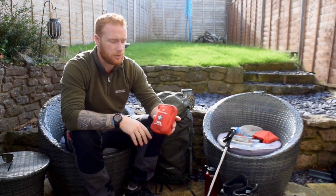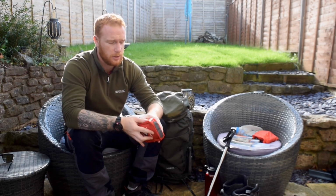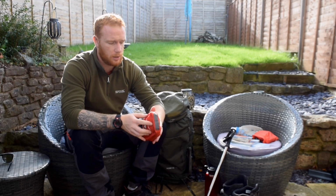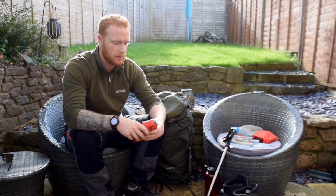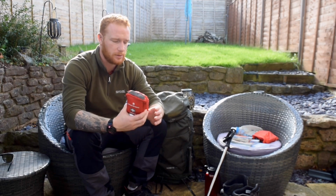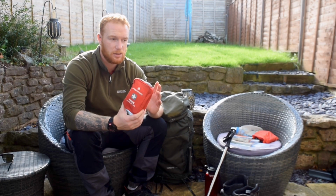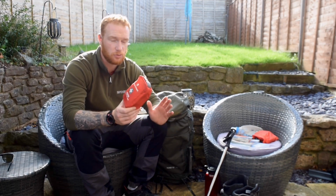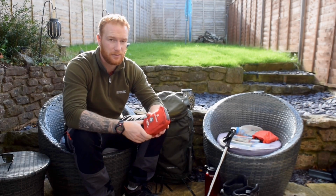This is a Life Systems Trek first aid kit with a lot of adjustments to it. I'm not going to go into it now because there's quite a few adjustments I made to help it suit my needs. When you buy a first aid kit, make sure that the stuff in it is suitable to what you need, okay? Because otherwise you're carrying it for the sake of carrying it.